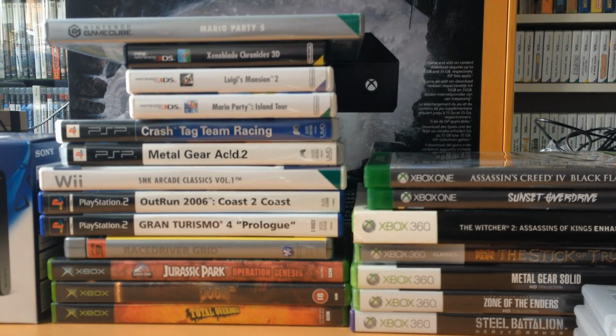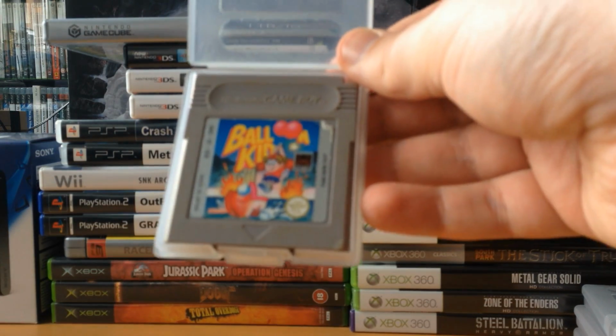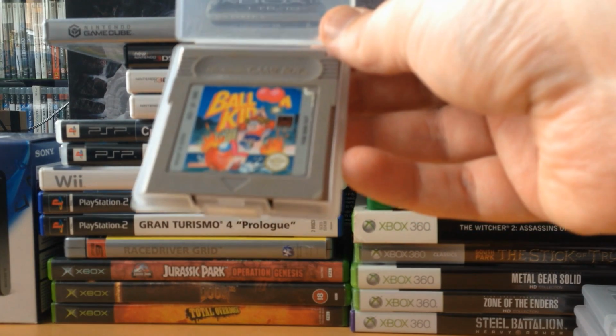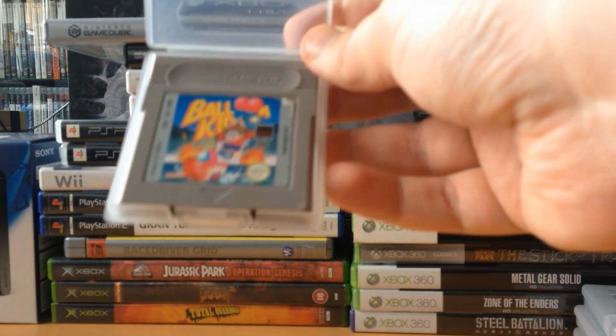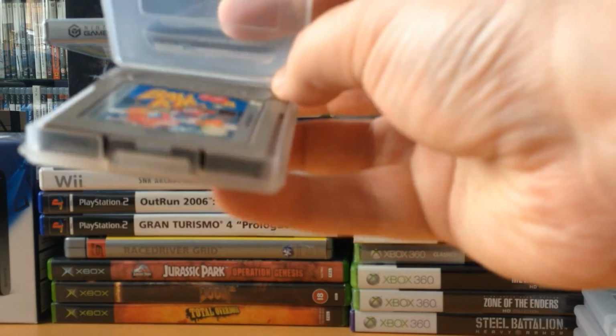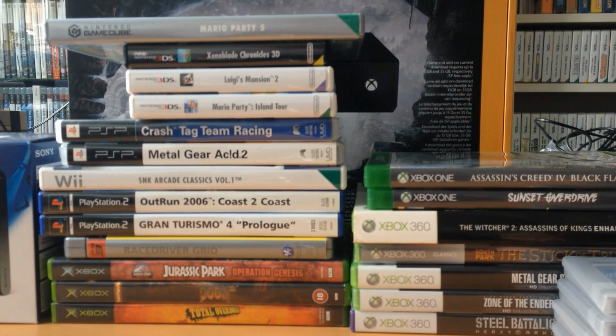And I got Balloon Kid. This and I think it's called Balloon Fight, isn't it, on the NES? I've been looking for those for some time now. Really, really nice games. Kind of the definition of old school games, where it's more about control, fancy graphics or gameplay.